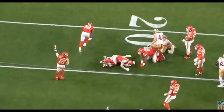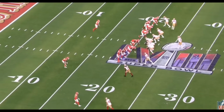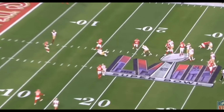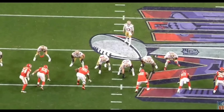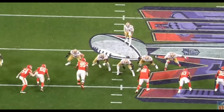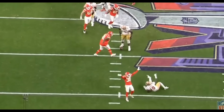I also think another thing that Spagnola did a really good job at was designing blitzes. He really made sure that Brock Purdy didn't know where the pressure was coming from. He didn't know exactly who was coming. And the offensive line could not set up the protection calls properly. Literally all night, they were not able to do it properly. And you see guys just coming free and taking massive shots on the quarterback.